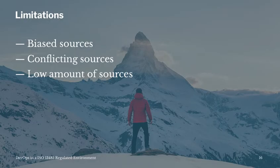So, what are the limitations to our research? The selected sources could be biased towards popular trends and products. Our pre-assumptions, background, and knowledge could further emphasize this. The data extraction procedures could be too narrow in terms of extracting conflicting views that are not captured by the search strings and inclusion criteria. The low amount of sources also reveals that more research is needed in this field.